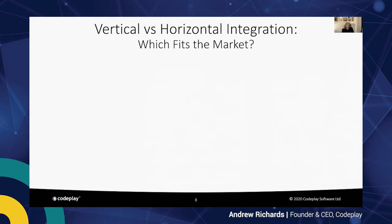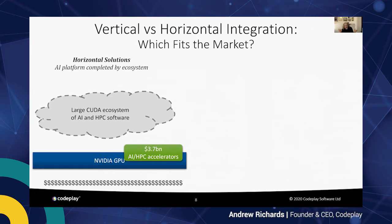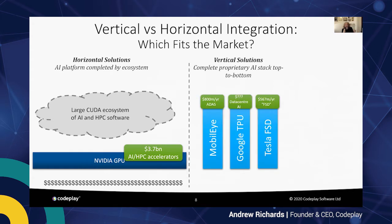So let's have a look at which fits the market. So we know that GPUs are hugely successful. I mean, the latest figures I got was $3.7 billion in AI and HPC accelerators. And there's this huge CUDA ecosystem of AI and HPC software. And then we have vertical solutions, which interestingly, they actually sell less, right? They sell a few $100 million. You can kind of work out how much they sell from some of their market reports and things. It's not always easy, but you get an idea. So it's quite a lot less that they sell, but it's still a real business, but they need to be able to design both the software and the chip to make this work, right? These people are AI software experts, and they're able to design a chip for their software.